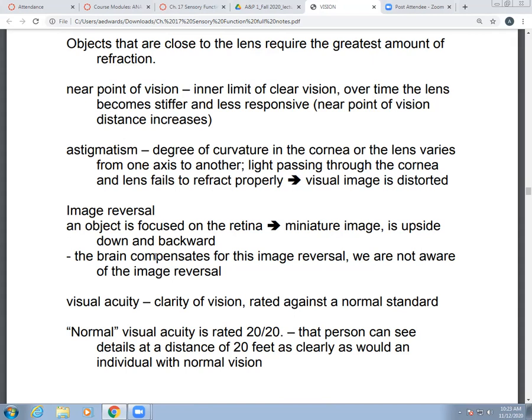So near point of vision is your inner limit for clear vision. And over time, your lens gets stiffer and less responsive, and your near point of vision distance is going to increase. Now, astigmatism, this is a medical condition. The degree of curvature in your cornea or your lens varies from one axis to another. The light passing through your cornea or your lens is going to fail to refract properly, and your visual image gets distorted.